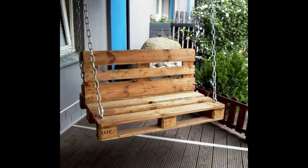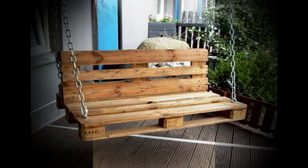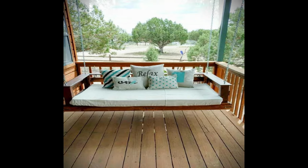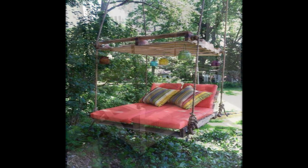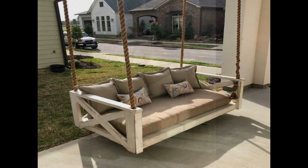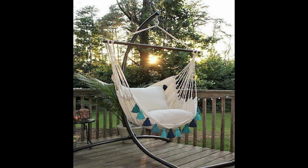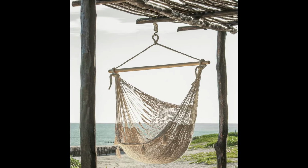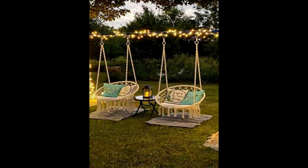Hammock swing. A hammock swing chair is a compact, versatile option that can hang from a tree, a porch, or a stand. Great for lounging with a book or a drink. Swing set. If you have children, consider installing a swing set with multiple swings to keep the little ones entertained. Canopy swing. A canopy swing offers shade and protection from the sun. It's perfect for a relaxing afternoon or reading a book.